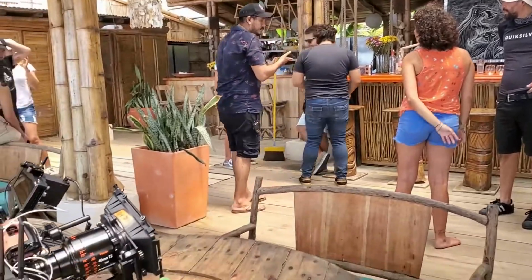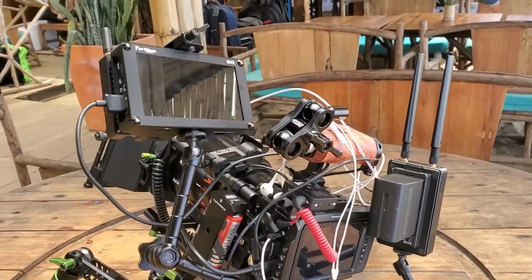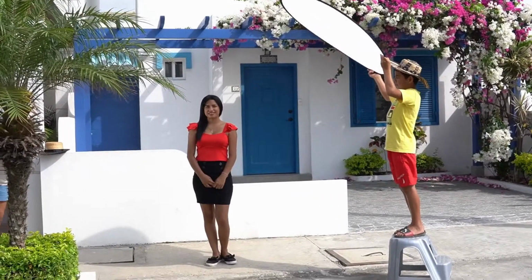So to answer the next question of what lens I should get, I say get what you prefer to shoot with the most. If you're not sure which lens that is, then rent the lens that you're interested in the most and then try to shoot a test scene with it, just using that one lens.